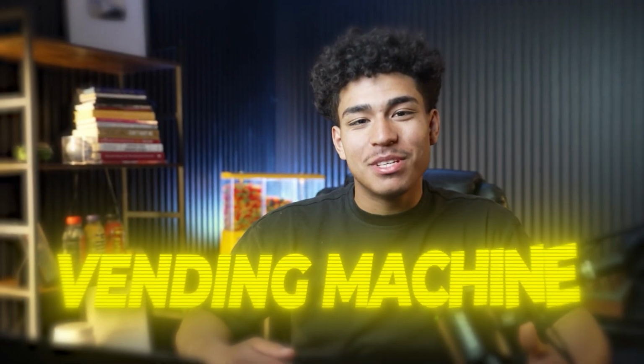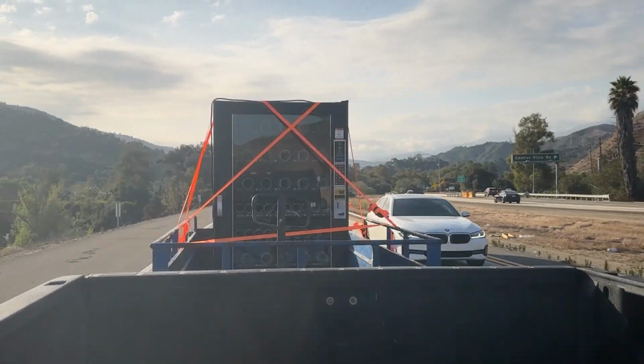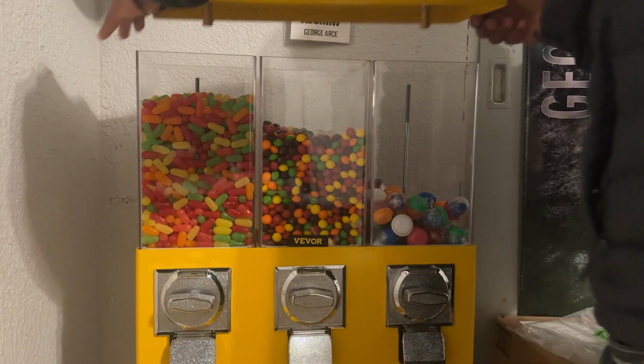I finally got a vending machine. So guys, it's been a crazy process from actually picking out a machine, checking it out, picking it up, taking it to the building, filling it up with snacks, getting it set up, and finally making my first sales. So this is that video where we're gonna check if we made sales, how much money did we make, and is it worth it? Is this a good spot?